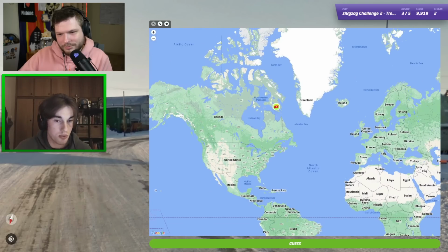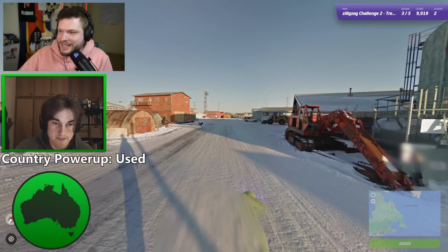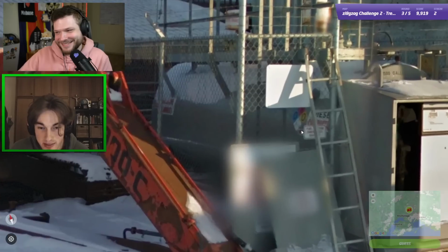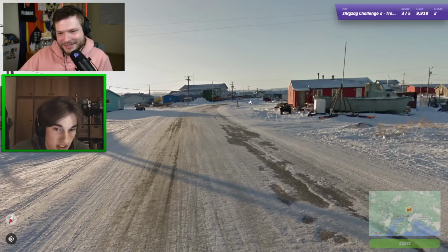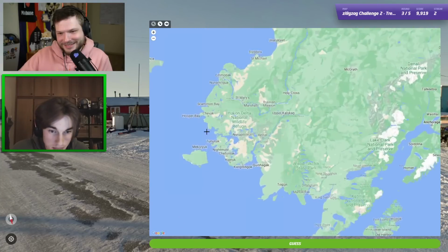I'm going to ask for the country hint. Is this Canada? This is not Canada, no. Oh, great. Okay, so it should be somewhere in Alaska then. I'm fairly confident. Oh my gosh, if it is actually going to be somewhere in Antarctica, I'm going to be so mad with myself. But I mean, I'm pretty sure it's not. Well, everything's possible.